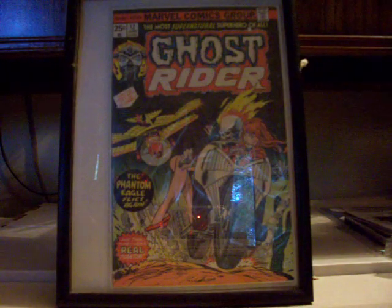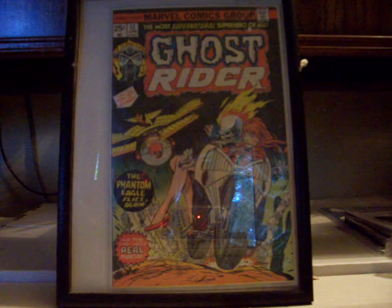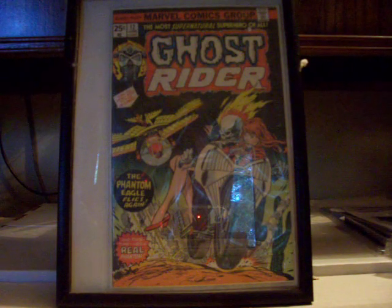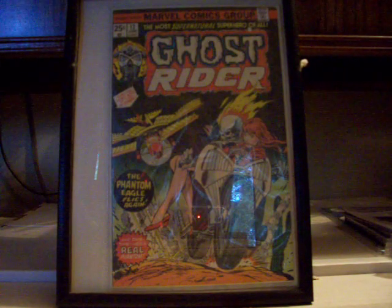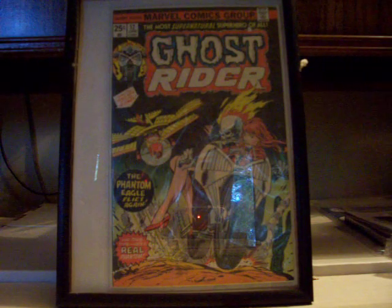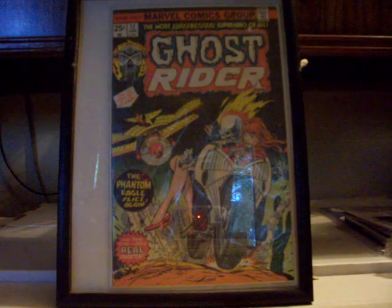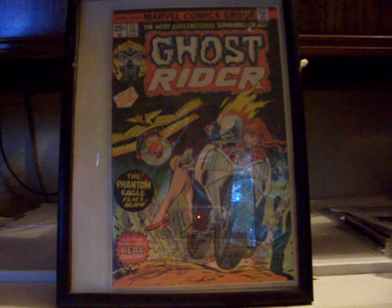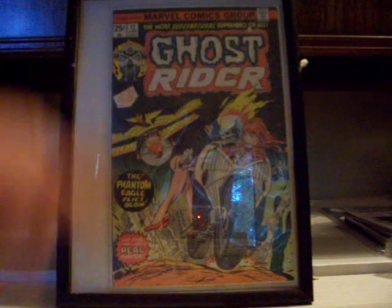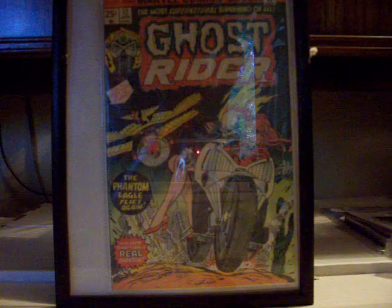Ghost Rider 12. That one was in pretty good shape. I picked that up when I was a kid for like 25 cents. Well, cover price, but I didn't buy it in 76, put it that way. It was like late 80s, early 90s when I bought it, but I got a whole bunch of them for, I think, $5, a quarter apiece. So that ate up a lot of the series at that time. It's not too bad a shape. A couple of dings along the side. I've read it a couple of times, but it stood up pretty good too.